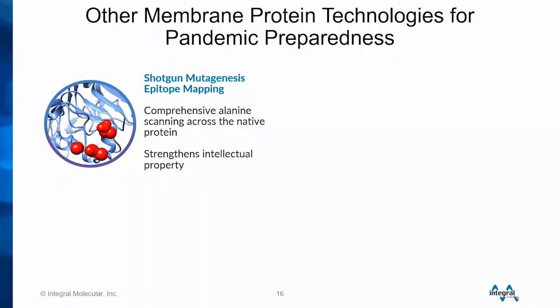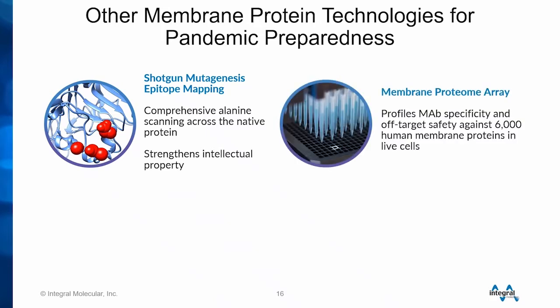Many of our RVP customers are interested in the epitopes that their antibodies target, and we use our shotgun mutagenesis libraries of viral surface proteins to elucidate these epitopes down to the single amino acid residues. We also offer a platform to profile antibody specificity and off-target safety in live cells. This is our membrane proteome array.